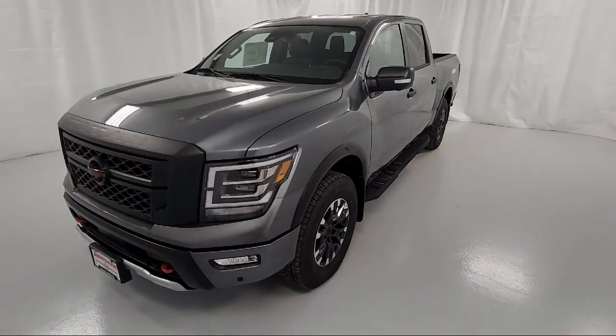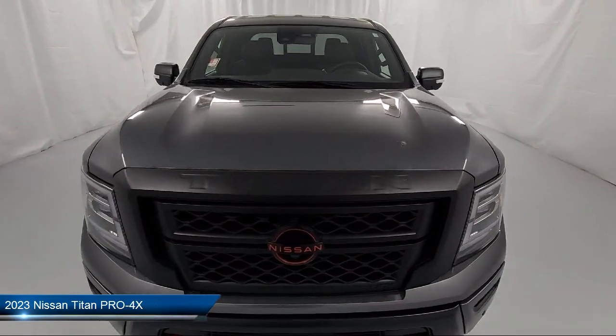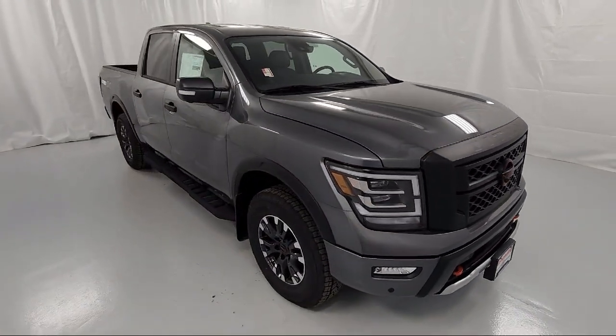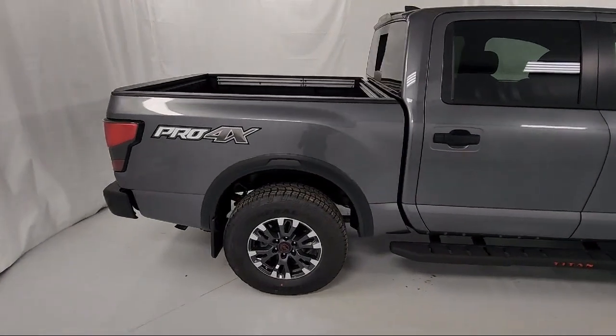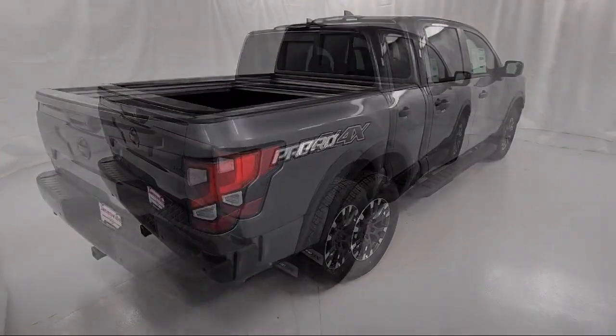And here's a look at another one of our great vehicles in inventory. It comes equipped with smart device integration, navigation, blind spot monitor, lane departure warning, tow hooks, climate control, auxiliary audio input, four-wheel drive, Bluetooth smartphone integration, driver monitoring.